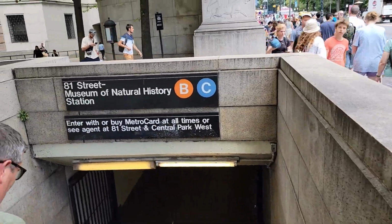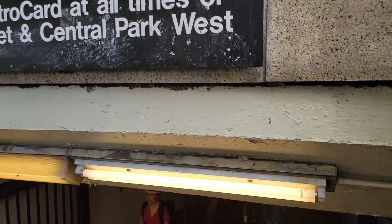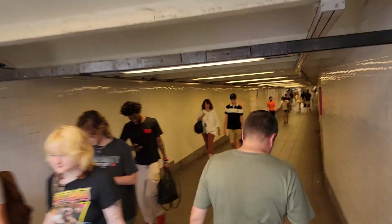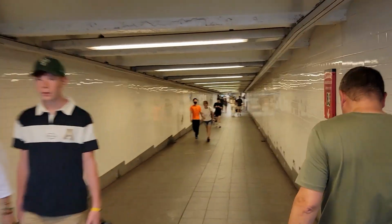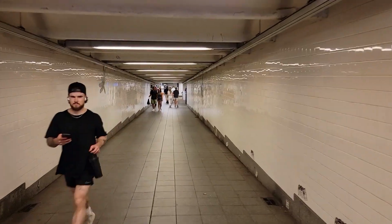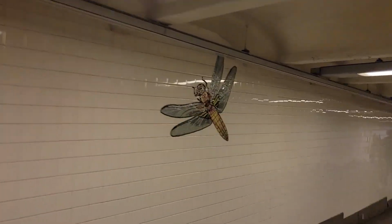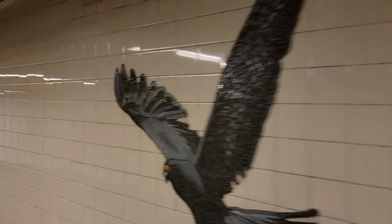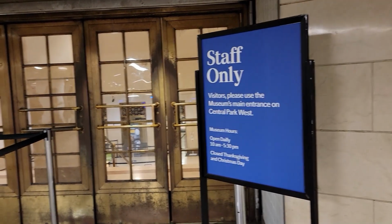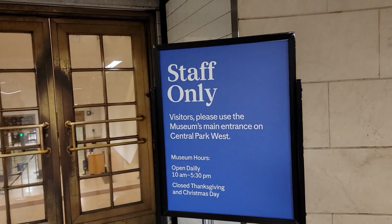There's also an entrance at 79th Street leading to a long passageway. This is the nearest entrance to the museum. The exit at 79th Street also has an exit on platform level that leads down to the museum. This is for staff only, however.